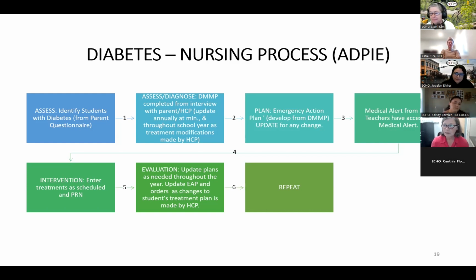Then we're going to plan and develop our health action plan or emergency action plan or individual health plan, and if necessary, a 504 for any academic accommodations. We develop this information from what the parent provides us with our interview with the parent, and if we get that diabetes medical management plan document filled out. For those of you who haven't seen that yet, it's becoming more common to see it. It's a really good tool. I'll show you an example of it here in the next slide or two.